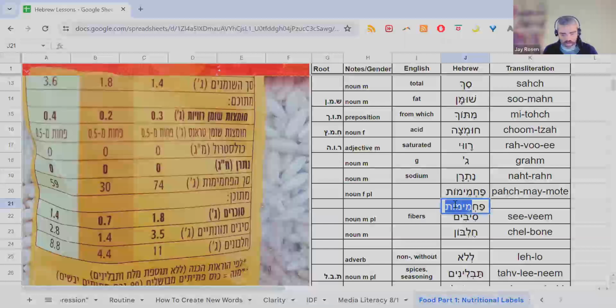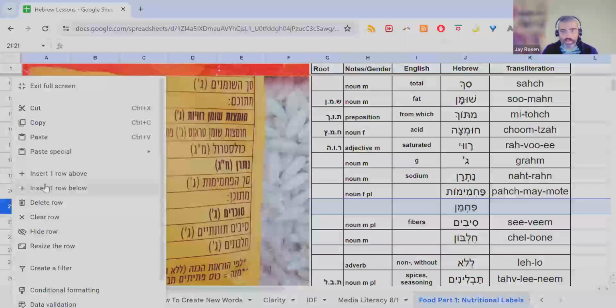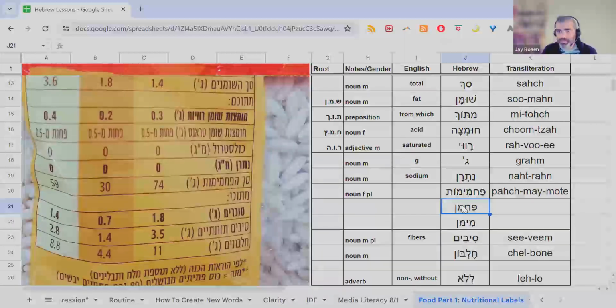I'm going to write them here with the incorrect nikud generated for whatever reason, but we're going to take care of that in a second. Okay. That's correct. And that's not correct. Okay. Pachmemot is created from two words, pachman and meiman.